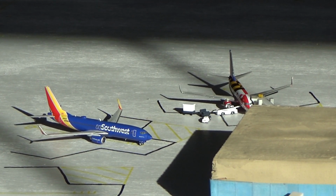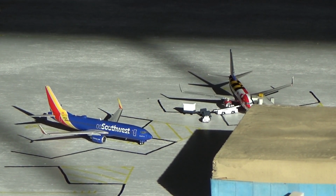Also very surprised by how the winter lighting comes in on Phoenix. I didn't think it was going to be nearly as good for T3 South, but it is looking sharp, as you can tell. Southwest 737-800 is the Heart one. Came in from Las Vegas. I saw it there, so I thought that would be cool. Going to be heading out to Columbus.